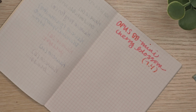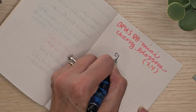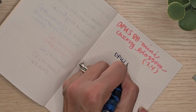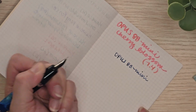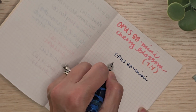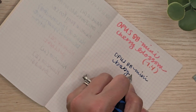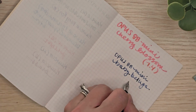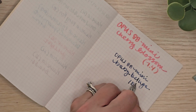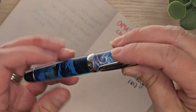Let's see, the Baby Beluga is a broad, and it's very bouncy. So as opposed to the 1.4, which is actually pretty stiff, this guy you can just kind of see how bouncy it is. And that's a broad. And I'm pretty sure this was also a Goldspot exclusive.